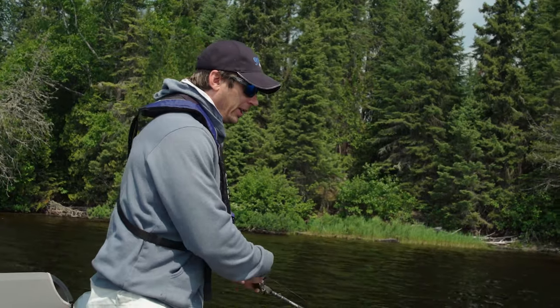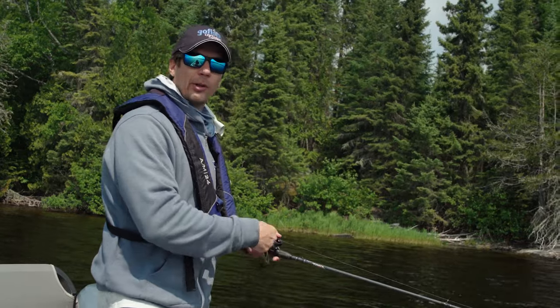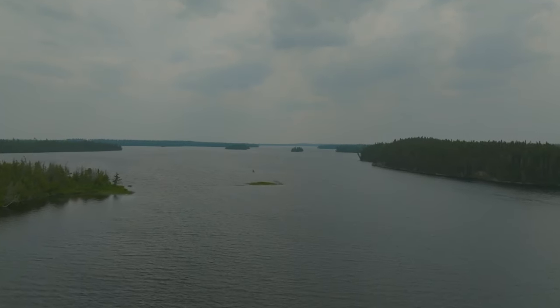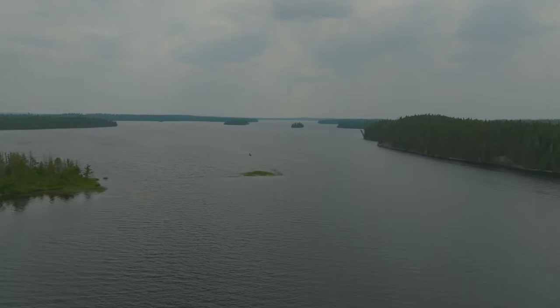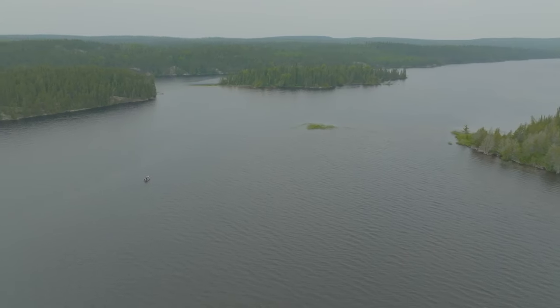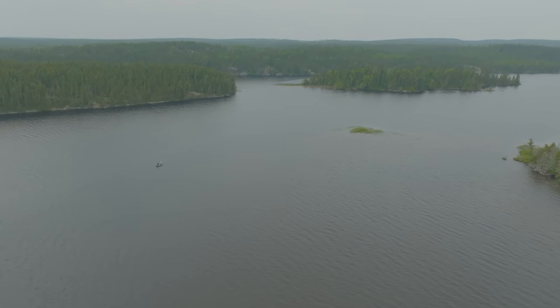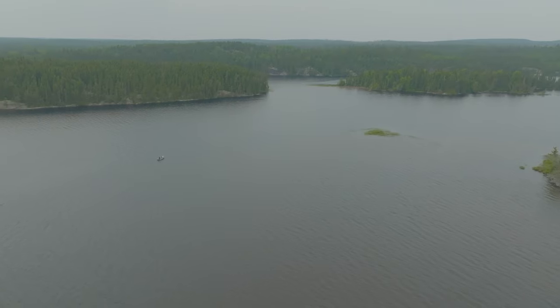So this area here is where the water's flowing out of the lake into a river. It's kind of a neck down from the lake, so you have nice current. And we're looking for some shallow weed cover. Most of the weeds here are shallow. So we're looking for river current and weeds. And definitely anytime you have an inflow or outflow from a river, fish are gonna be there.